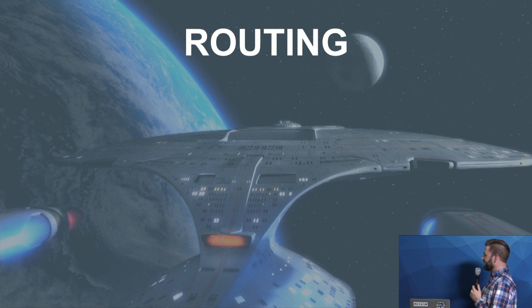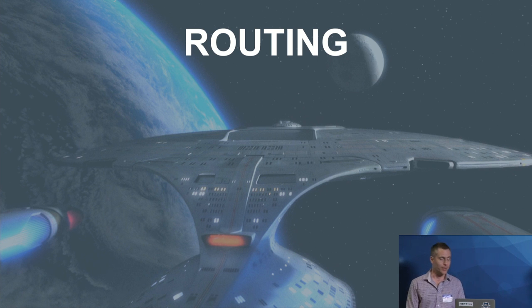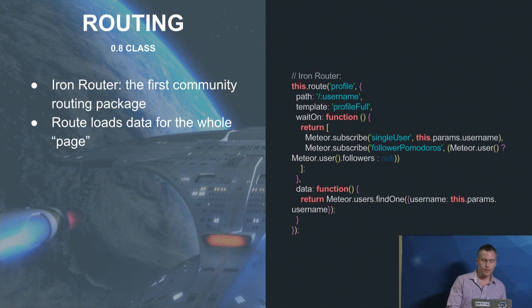And next one's routing. So routing is something that's been really interesting to the community all the way through the history of Meteor. So thinking back to the very beginning was Iron Router. So when I started using Meteor, we started with 0.6, but our first class was done with Meteor 0.8. And so Iron Router was really the only choice, and it was what everybody used. And as you can see, it did a lot of stuff for you. It was really awesome.